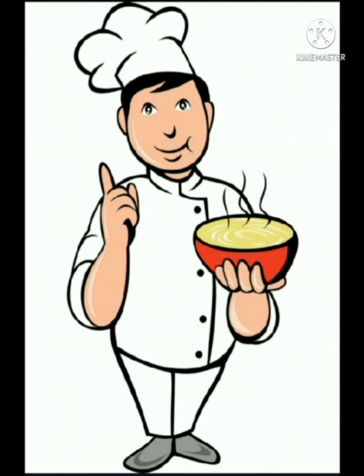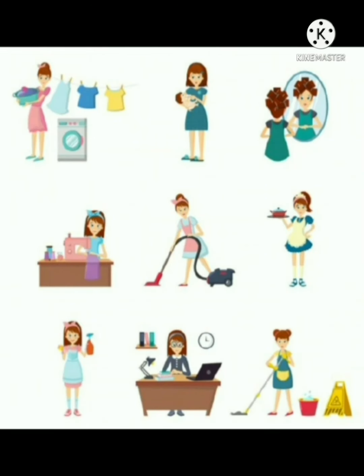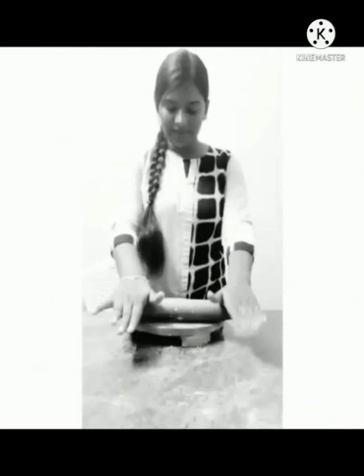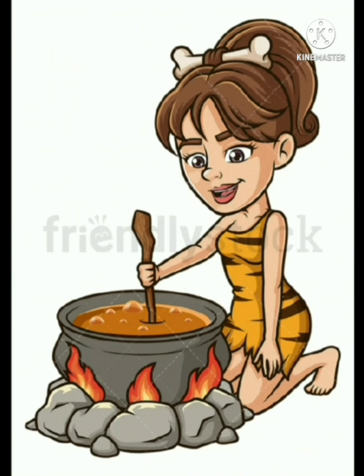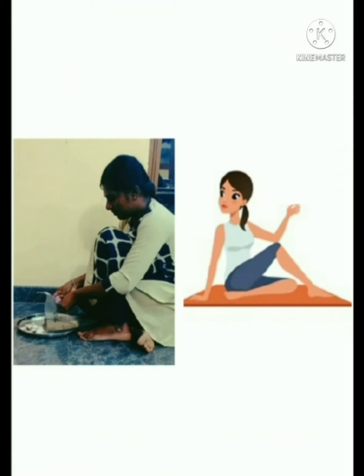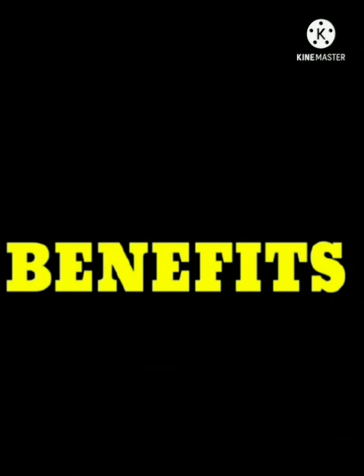What comes to your mind when you hear the term cooking? Cooking is different from other household work because cooking is a combination of chopping, stirring, frying and so on. Every work has a different impact on each part of our body. When we cook in the way our ancestors cooked earlier, we tend to adopt different kinds of yogic postures without our knowledge.